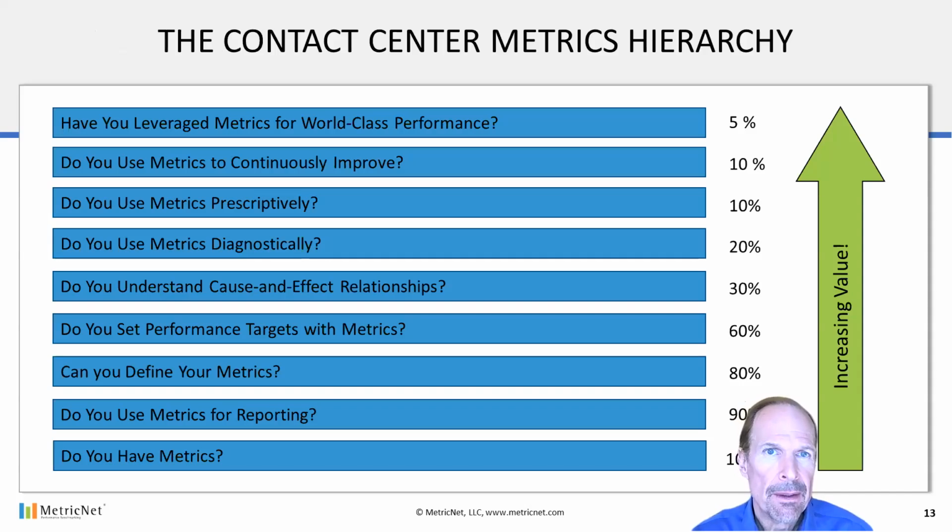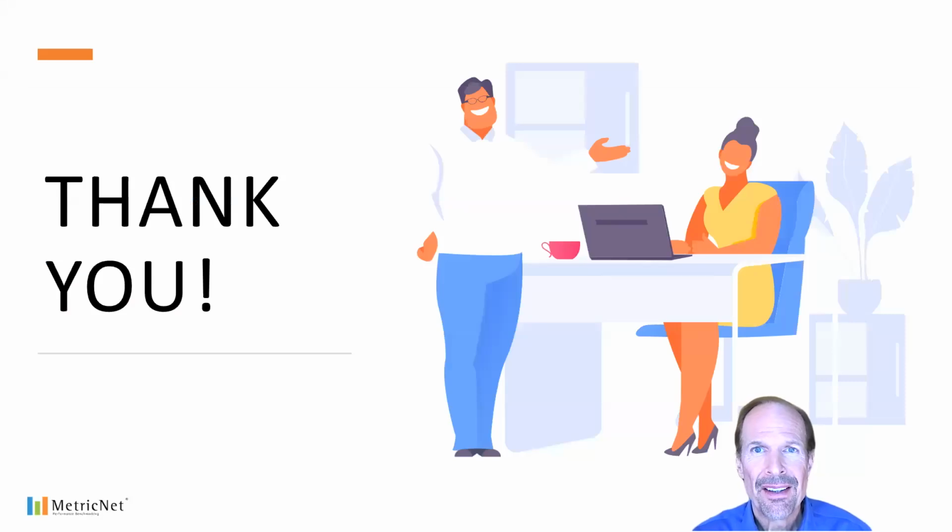So there you have it, a metrics hierarchy for contact center KPIs. Study this chart. Adopt and mature the success factors for contact center metrics, and you will achieve world-class performance in your contact center. This concludes Module 9 of our metrics course.